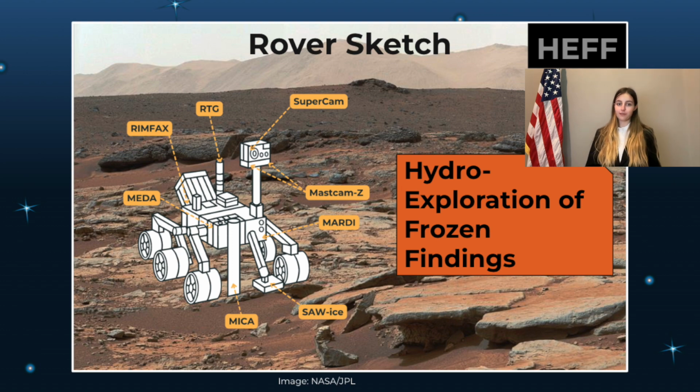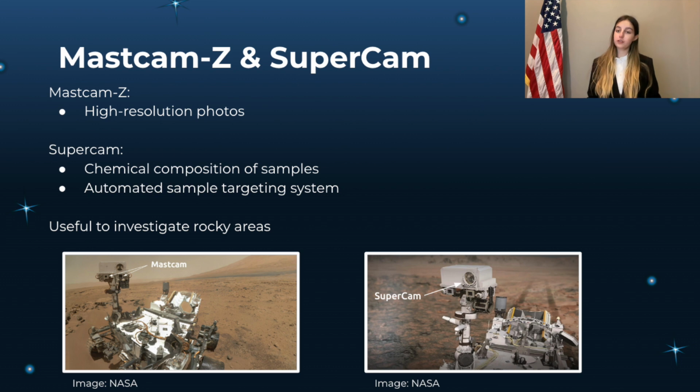Our rover is called HEF, Hydro Exploration of Frozen Findings, in honor of our wonderful on-site mentor. The first 2 of the 7 instruments are Mastcam-Z and SuperCam. Mastcam-Z is a mast-mounted camera, as its name suggests, that can zoom in, focus, and take high-quality 3D photos and videos. SuperCam can tell what atoms and molecules are in a rock from up to 23 feet or 7 meters away, as well as investigate the atmospheric data of Mars. Together, these instruments allow detailed geologic examination of distant objects that may be useful scientifically, but are too dangerous for the rover to approach directly. This helps us achieve the goals of characterizing the climate and geology of Mars.